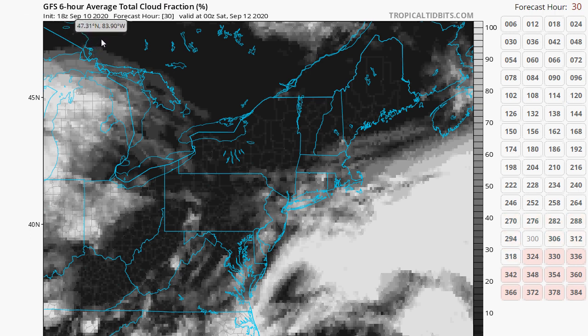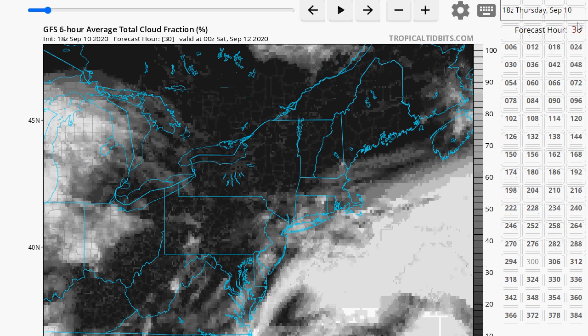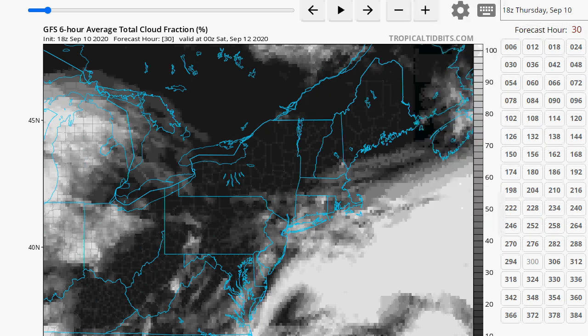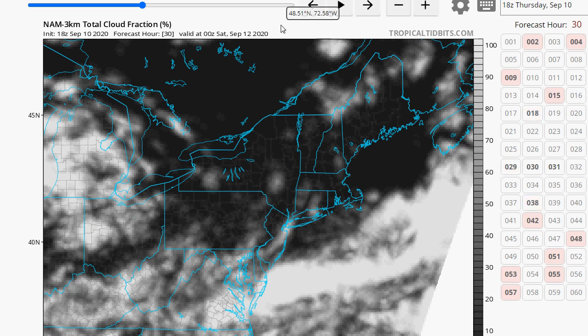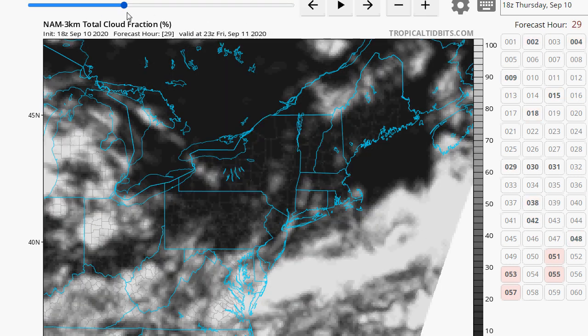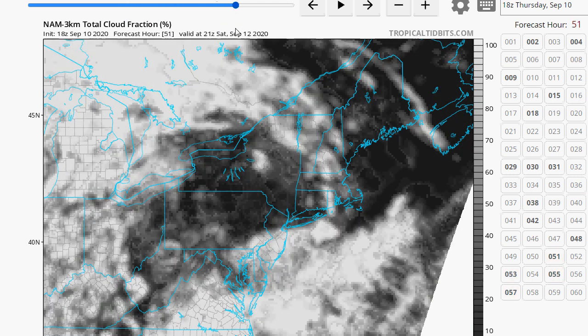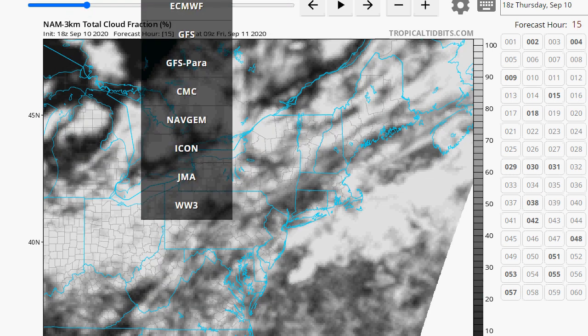All right, so go back to the H triple. I'll go to the NAM too, I guess. Usually use the NAM 3 kilometer too. We're already almost over 20 minutes. And all right, this is where the model data is missing, folks. So we're not going to be able to get complete model data for the NAM. Looks like it has some clouds around though for both Friday and Saturday, so we may not have clear days on those days. Let me go to the HRRR, and it'll be the last one we will look at here.